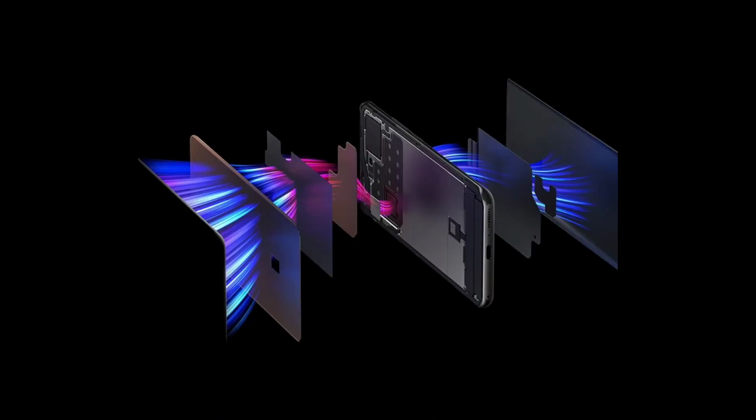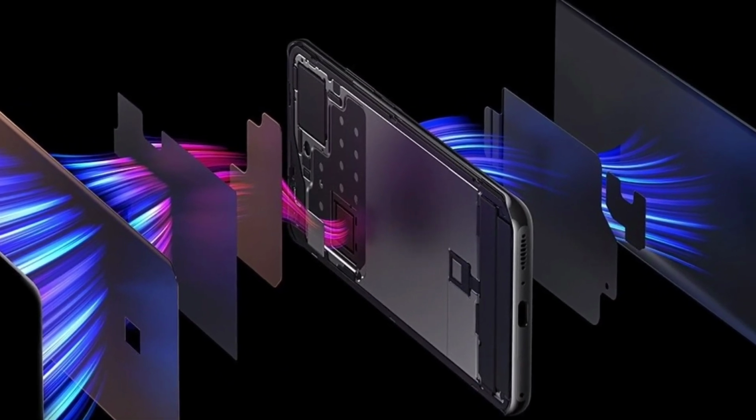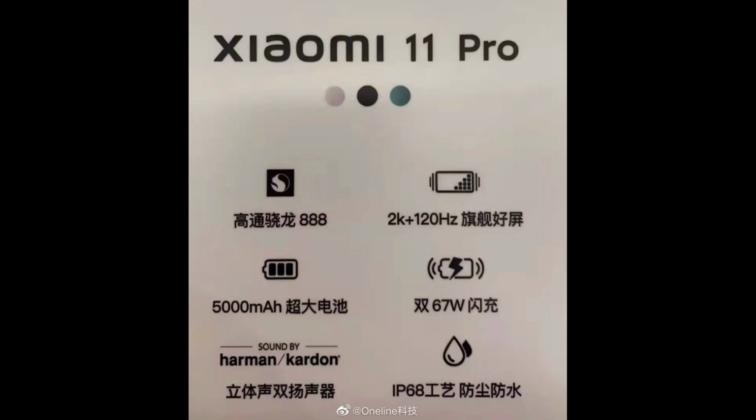Both phones are going to be IP68 water and dust resistant, and Xiaomi has taken its cooling game to another level on both the Mi 11 Pro and the Ultra. They would have a new 3-state cooling system for better heat dissipation, so we should see higher sustained peak performance compared to the Mi 11 and other flagships.